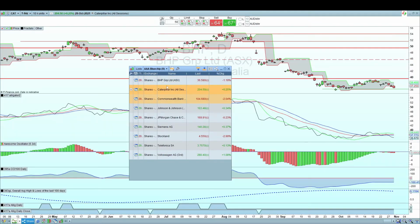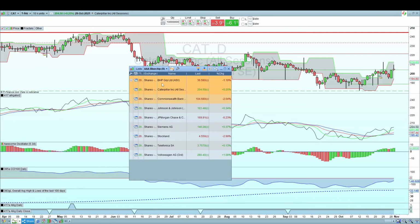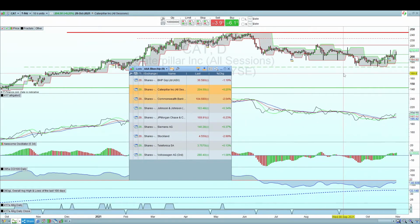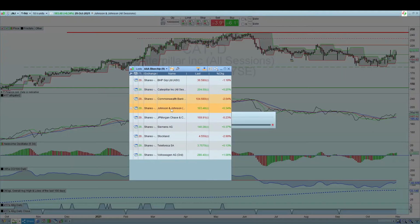Caterpillar. Now this has also been declining somewhat, but it's hitting this minor resistance area, and potentially once the CCI breaks above zero, you could buy some more. Once the close breaks above the fractal, with the alligator's teeth already set up and the awesome already set up, and once the CCI 100 breaks above zero, then you could potentially buy some more if you wanted to.